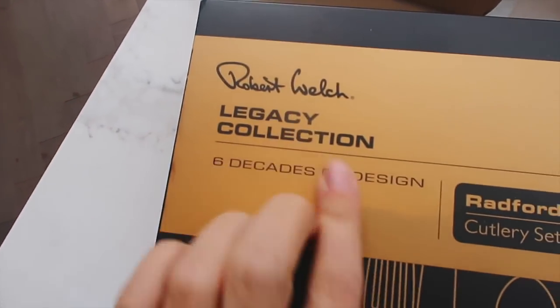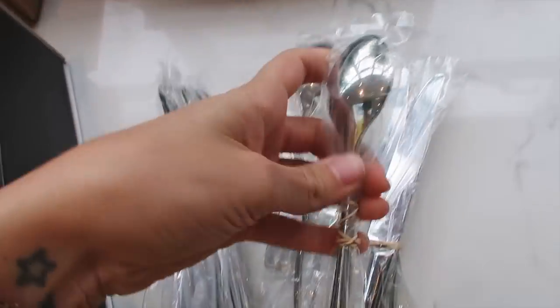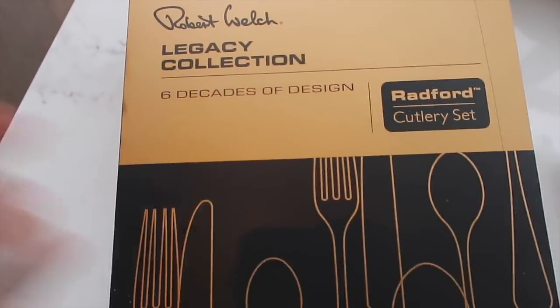Starting to unload the kitchen, and I'm very excited that Robert Welch sent me some new cutlery. So we're going to have all fresh cutlery. Got some soup spoons, even got some of the long ones for coffees, which I thought would be cool. So I'm going to put these in the dishwasher and give them a good clean.